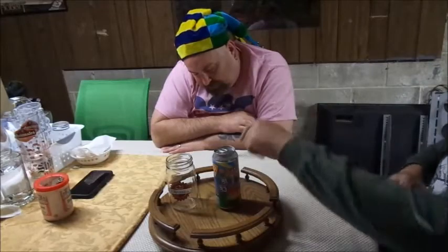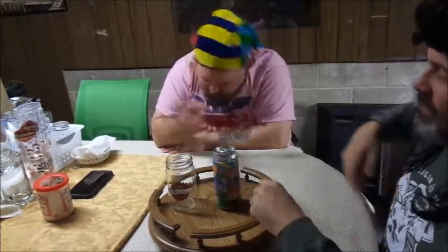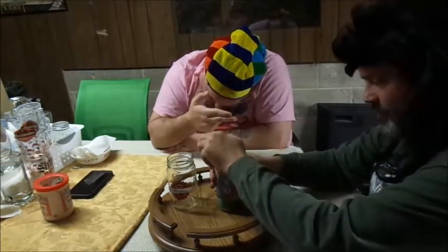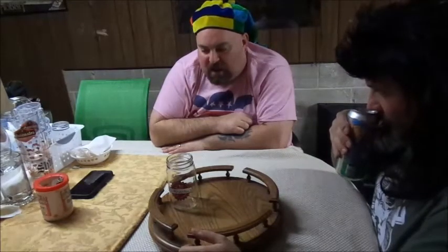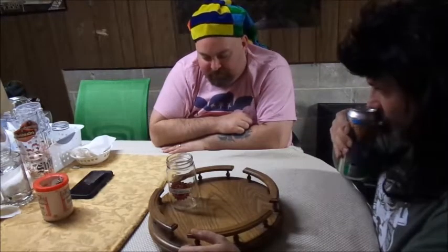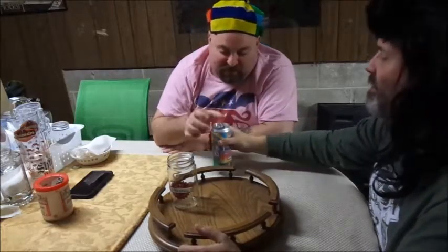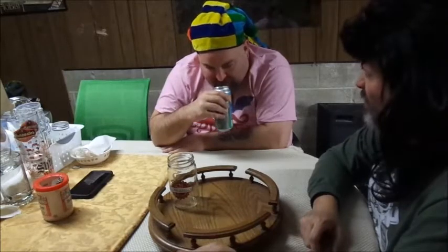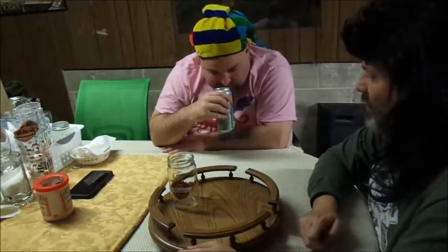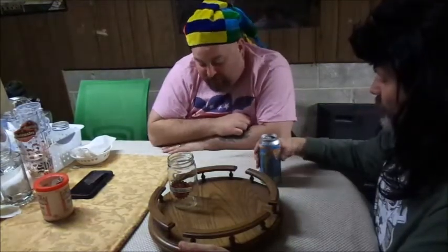As usual, we're going to do the opening of the can test, the drink test, the draft test, the after burp test, all that good stuff. So, without further ado, I'm going to go ahead and pop it. And it smells like grass. Yes, I'm getting hops. Not a strong hop, but it's there. It's an IPA, so it's expected. I'm not going to fault it for that. Yeah, it warned us. That is an IPA.